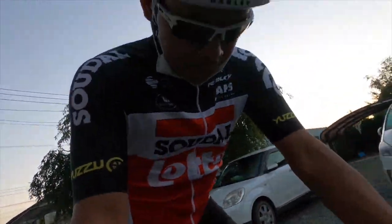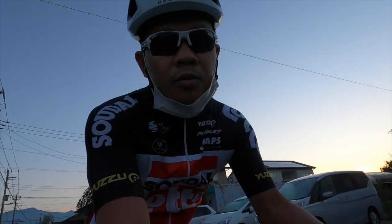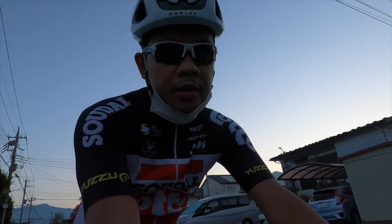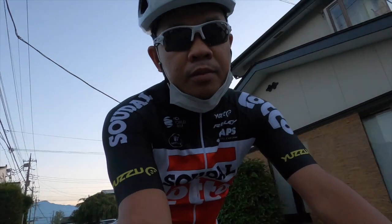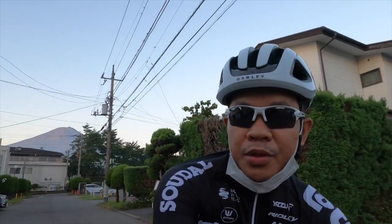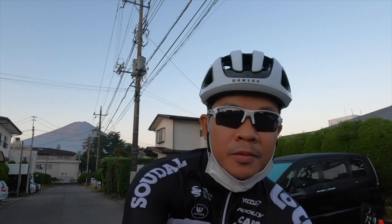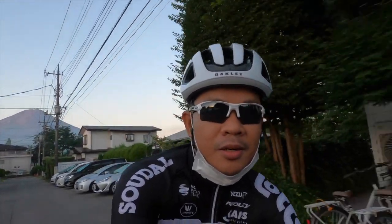So I'm not wearing my mask now because I'm all alone at the moment, but maybe later when there will be more people, I would wear my mask. I hope I captured Mount Fuji at the back because I'm so bad at framing the GoPro. So let's go.